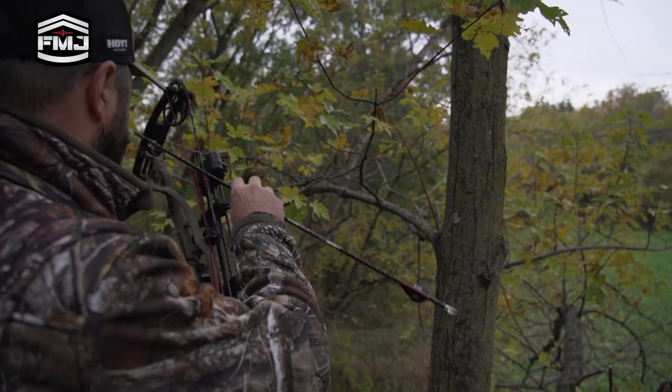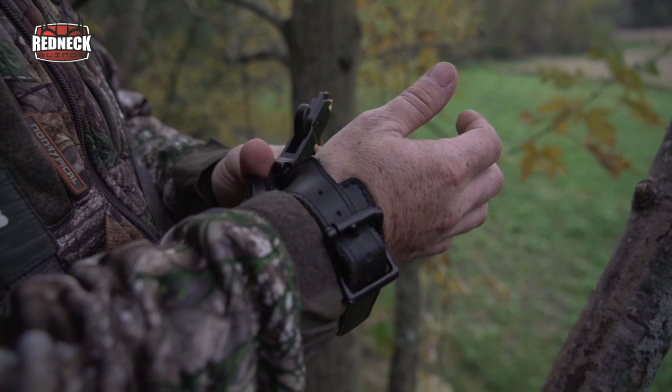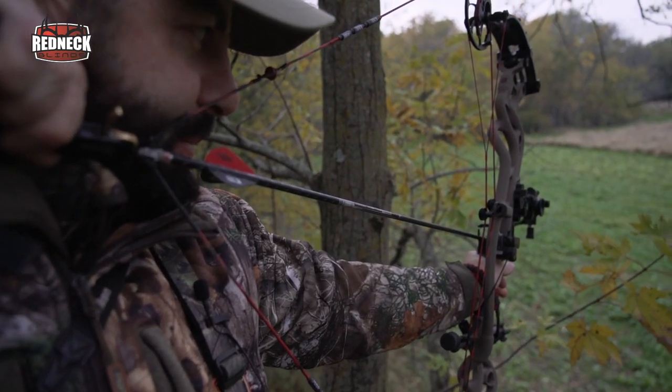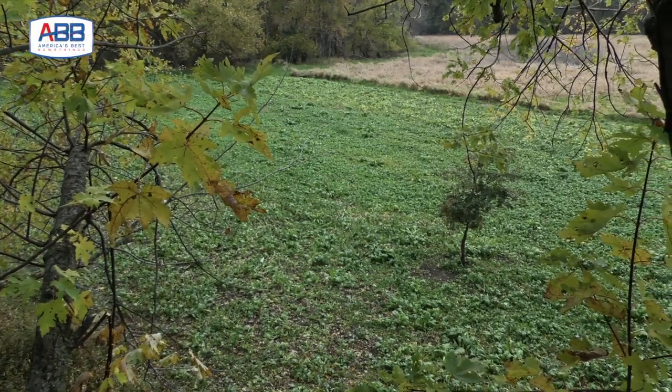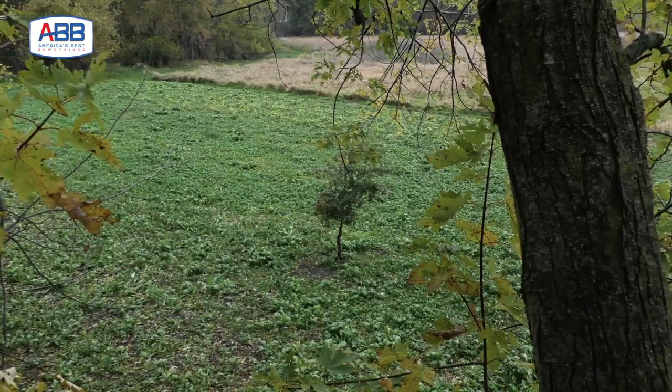It's the afternoon of Saturday, October 26th. It's about 4 o'clock, and Jake and I are set up for the hunt. We're on Jared and I's farm still. We've moved out to the wetland area, and we have this turnip plot tucked up against the corner of the timber.